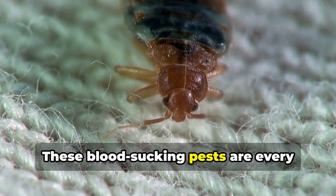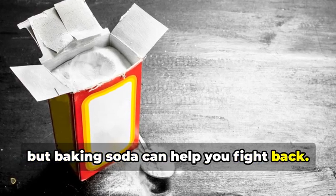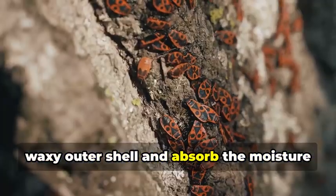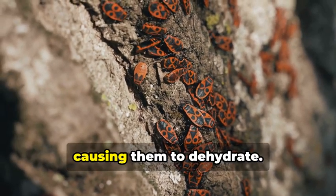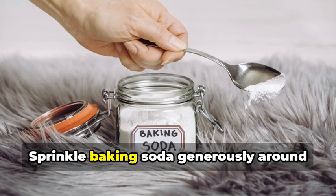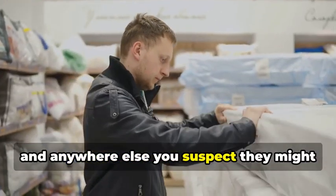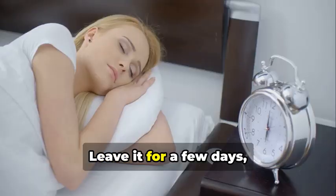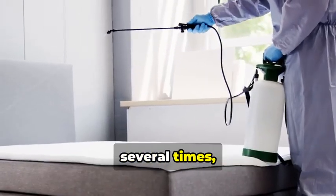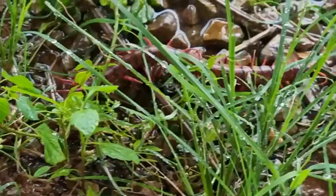These blood-sucking pests are every homeowner's nightmare, but baking soda can help you fight back. The tiny granules actually cut into their waxy outer shell and absorb the moisture from their bodies, causing them to dehydrate. It's not pretty, but it's effective. Sprinkle baking soda generously around your mattress, bed frame, and anywhere else you suspect they might be hiding. Leave it for a few days, then vacuum it all up. You'll need to repeat this process several times, but it's much safer than harsh chemical treatments, especially in your bedroom.